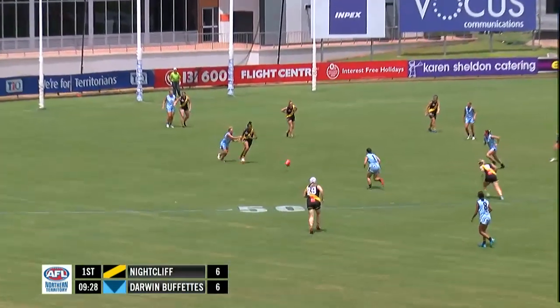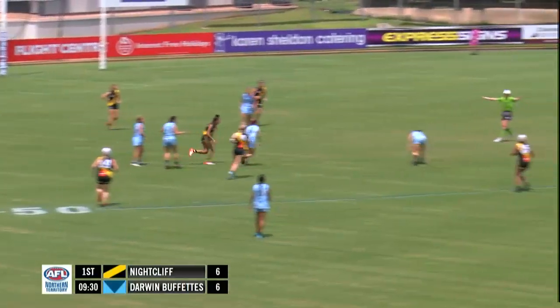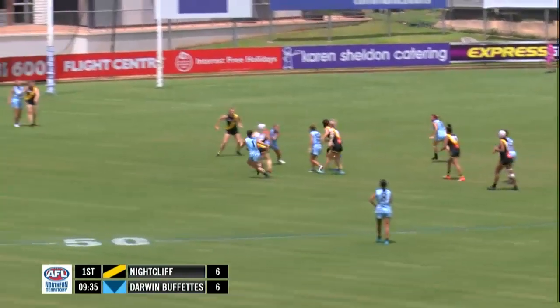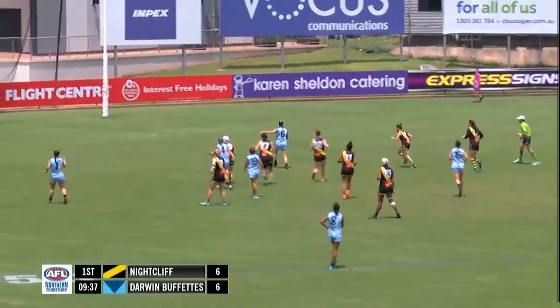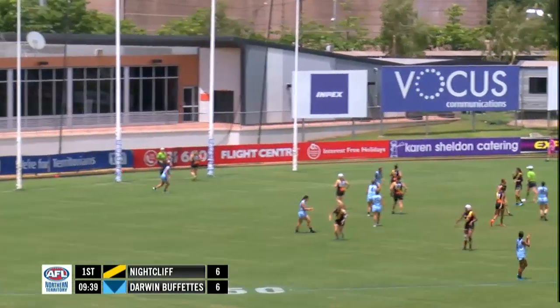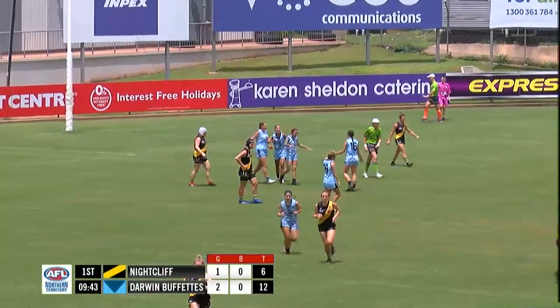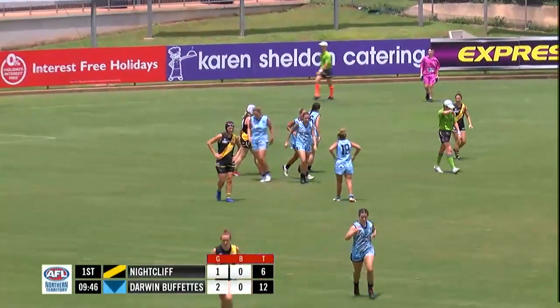Oh, went to play on and the kick was smothered, but toe off the ground. And some good handball from Buffs. These fall into the arms of Crystal Brown, and she kicks the goal, which would be her first goal for Buffs this year, Heidi, I understand.